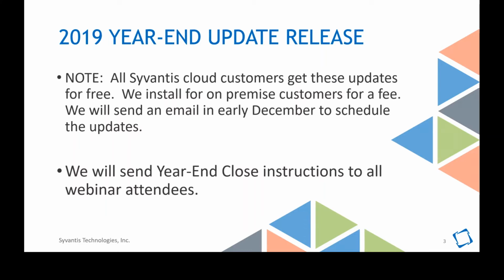Let's talk first about the year-end update. Each year in the last week of November, which would have been last week, Microsoft releases a year-end update. It's basically a service pack that's added onto each supported version of GP, to get things updated for tax. For example, last year the 1099 form changed, and the new form was released as part of that hot fix or service pack, so we had to install it in order for the correct form to print when you printed your 1099s last January. For Syvantis Cloud customers, the year-end updates are all free. We just schedule it with you and install it.